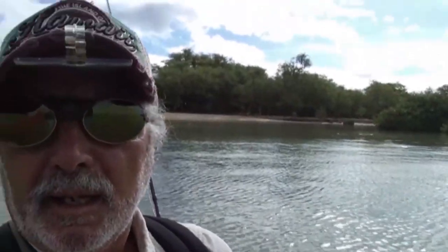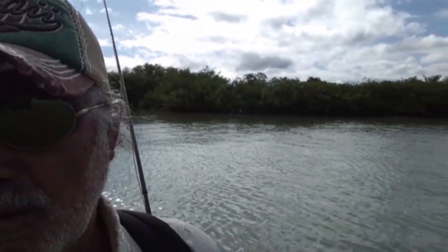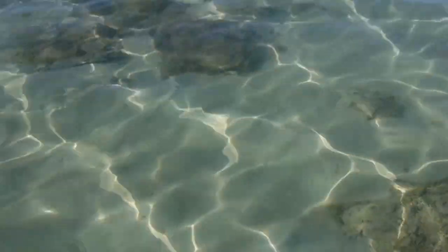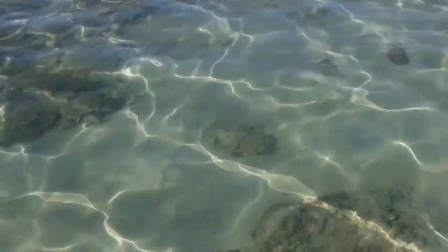Beach. Behind me you can see the mangroves. The water's about 2 feet deep. Right now it's still on the high tide side. It's going to go down. We'll be watching for tailing bonefish. You see the nice bottom, sand flats, coral.